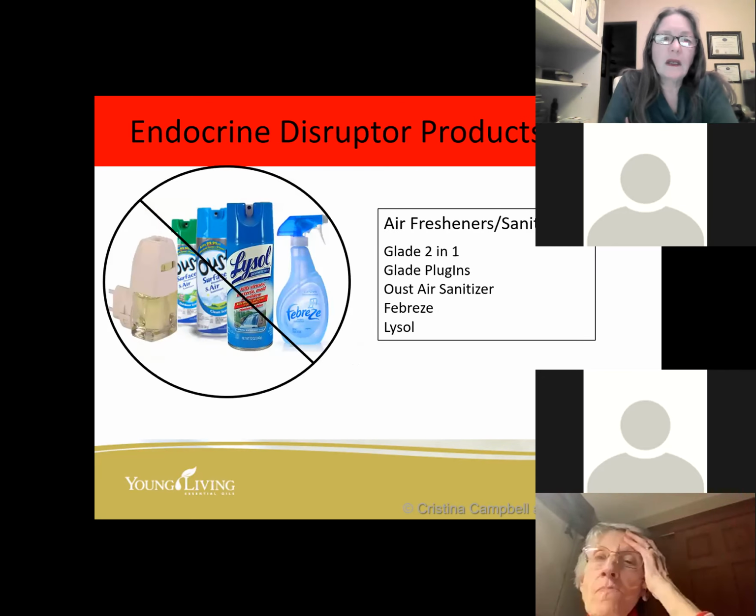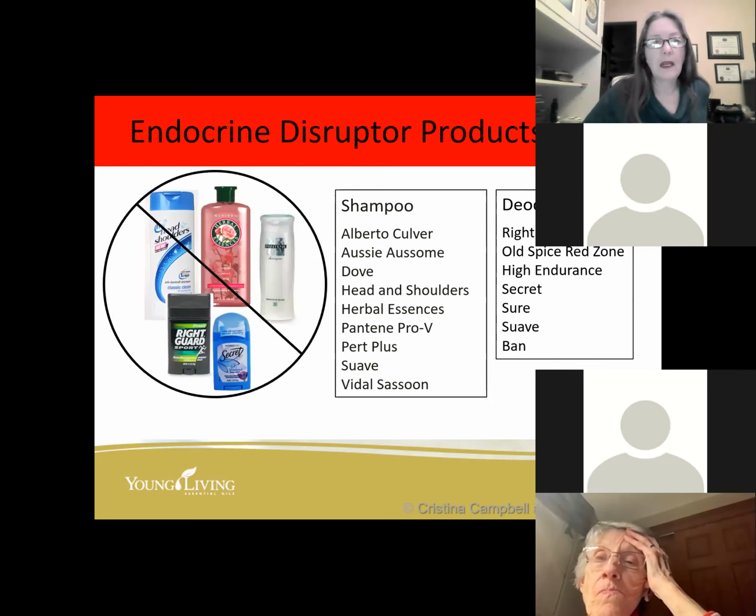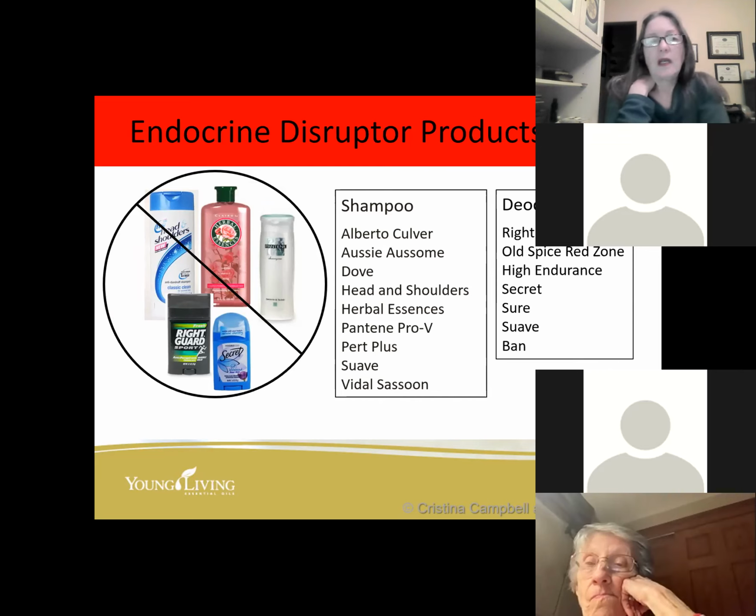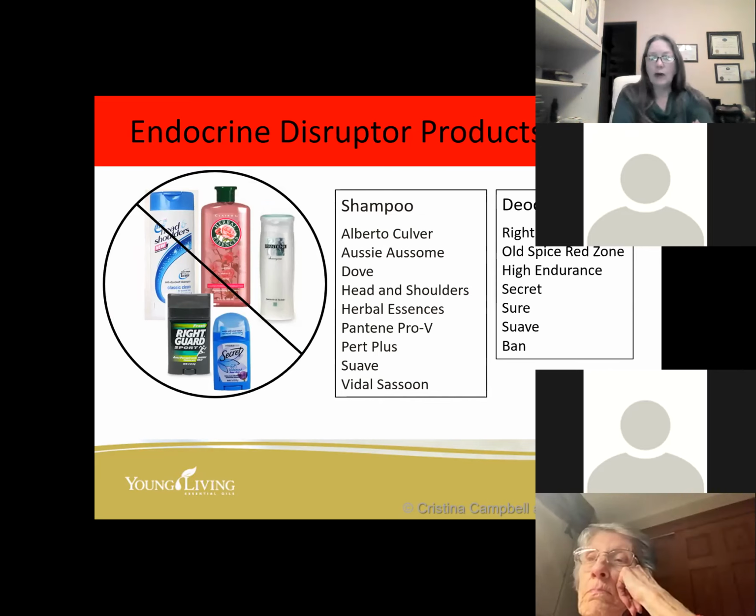Endocrine disrupting products like air fresheners and sanitizers include Glade 2-in-1, Glade plugins, Oust air sanitizer, Febreze, and any Lysol products. Shampoos include Alberto Culver, Aussie, Dove, Head and Shoulders, Herbal Essences, Pantene Pro-V, Pert Plus, Suave, and Vidal Sassoon. Deodorants include Right Guard, Old Spice Red Zone, High Endurance, Secret, Sure, Suave, and Ban.